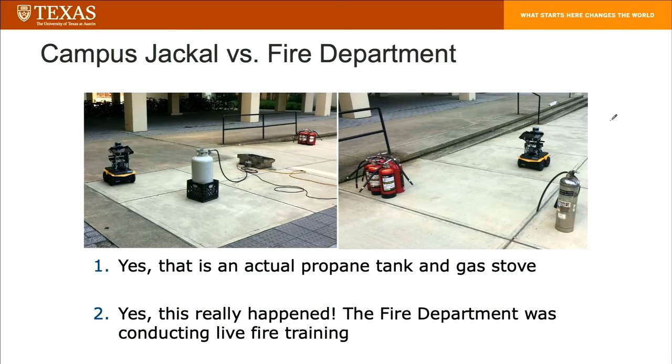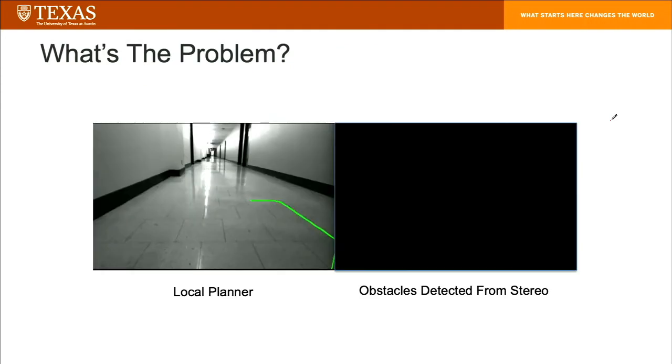Okay, so we got to start somewhere. This is a very large open space. So we started looking at failures of perception, okay? So here's an example of a perception error. We're using stereo vision to actually identify obstacles and navigate down this hallway.